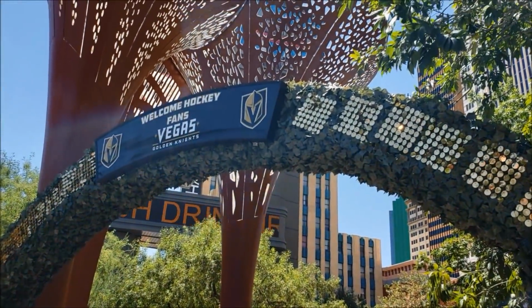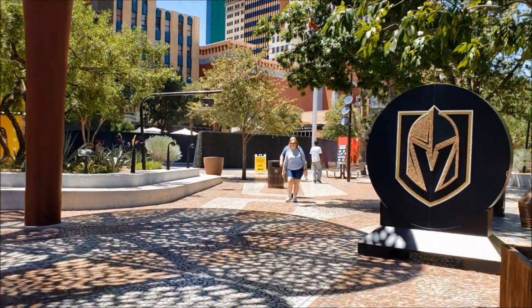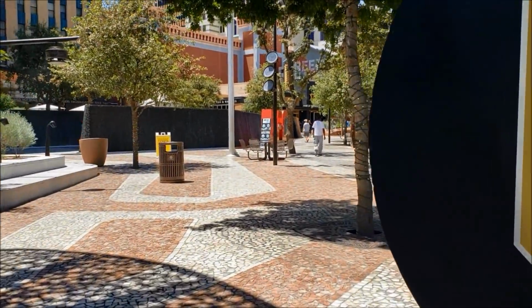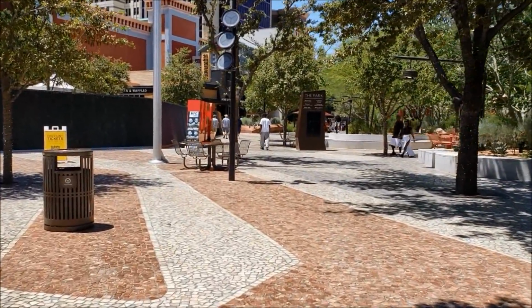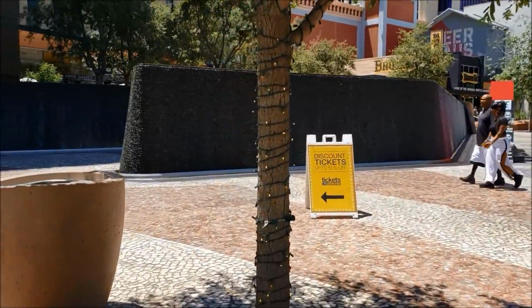This area is just called the Park. It's an outdoor entertainment area with restaurants, live music, the long stretch of bars as well. At the very end here, you're going to see the T-Mobile Arena, which is the home of the hockey team, Vegas Golden Knights. Yeah, pretty new. It opened just about 2 years ago.